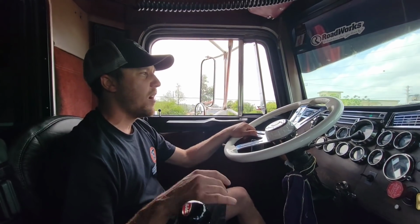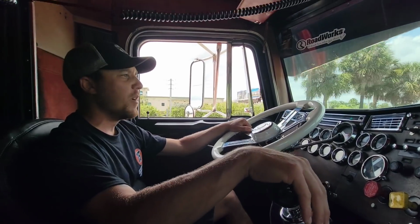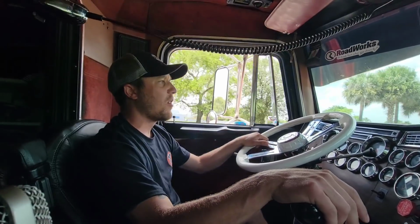My granddad, deceased now, but growing up, he was an old school hot rodder. We went to the Hot Rod Nationals up in Pennsylvania. He built a T-Bucket, some other cars. So that was my mechanical background.